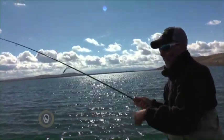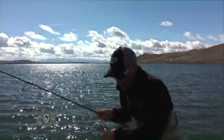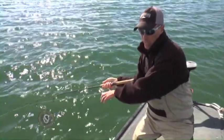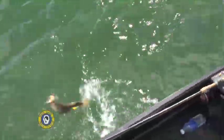So I don't know what we got. I'm going to get down to my knees here so we can gracefully land it in the little boat. And I will say, it's a little brownie. Beautiful fish. Look how clear the water is. It's also the first time we've ever seen clear water. Oh, and he's off. That's okay.